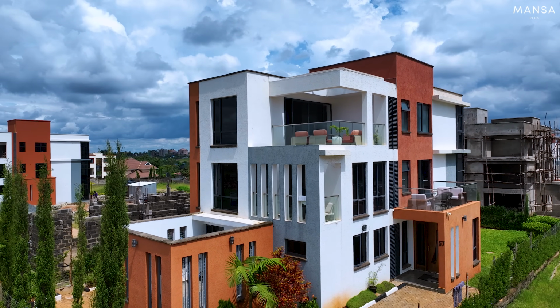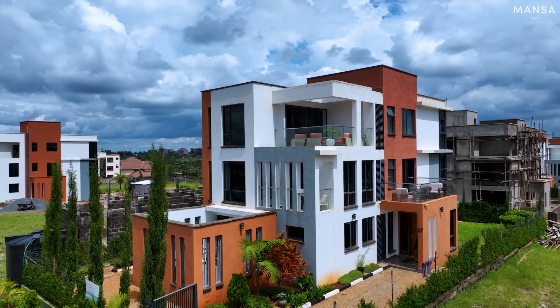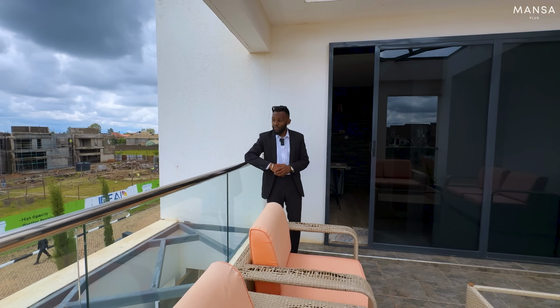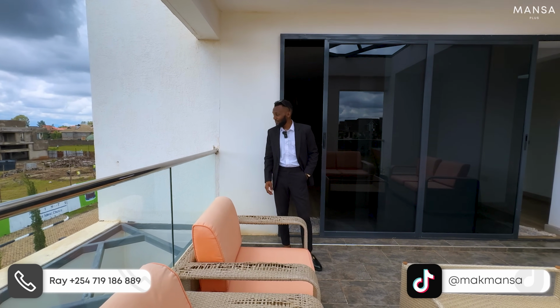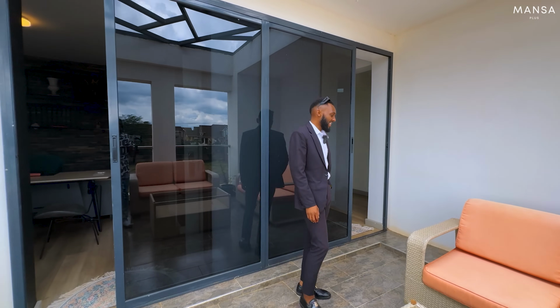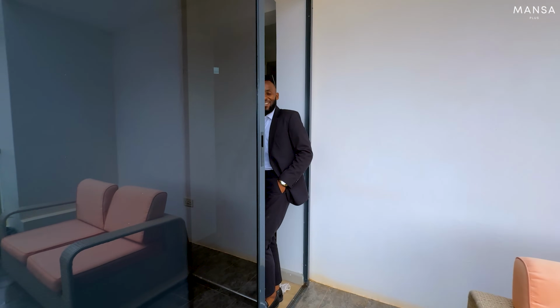So it's better that you have spaces like this where you can trust the drainage and just know that you are safe. For all of you who are shopping for a home, this is the right time for you to shop for that home. So this is the right time for you to call Ray so that he can show you which areas are actually livable. Come for site visits. Come for site visits. Si atuogopi. Come for site visits.